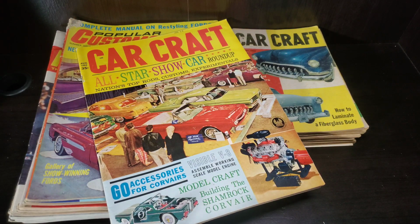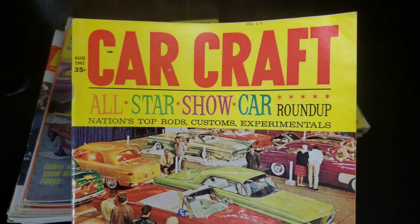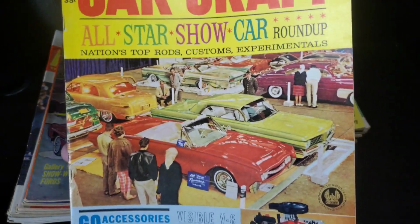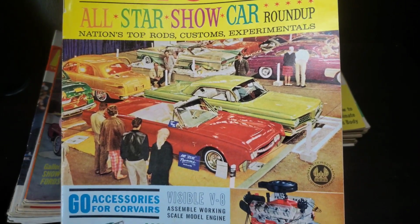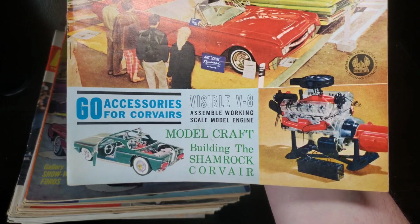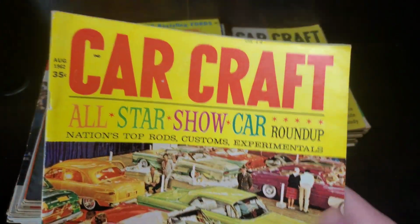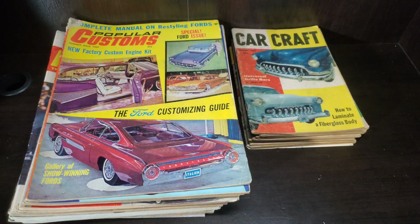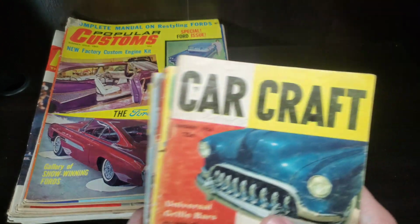Our featured magazine of the week is August '62's CarCraft, which features All-Star Show Car Roundup, nation's top rods, customs, experimentals, and in the model department we have a Shamrock Corvair and a visible V8 engine. Cool stuff. But before we get to that, we'll hit up some stash ads. I got some more magazines.